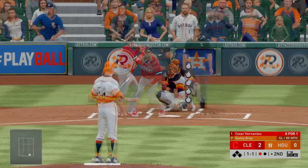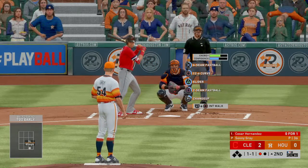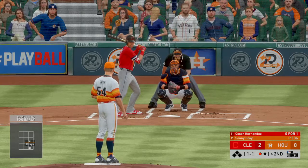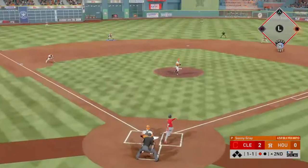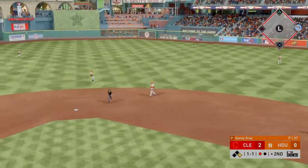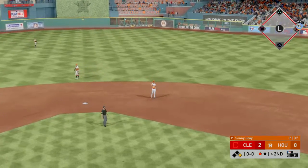That swung on and missed. We're even at 1 ball, 1 strike. Here's the pitch. Ground ball sent back up the middle. Fielded cleanly. Oh, he may have been a little disoriented there or something. That's going to allow the man to reach first safely.